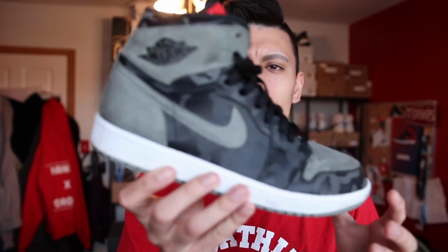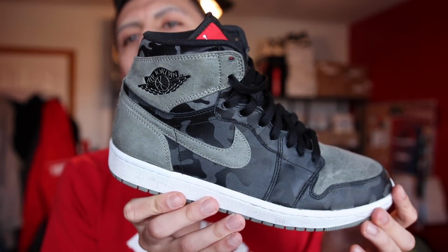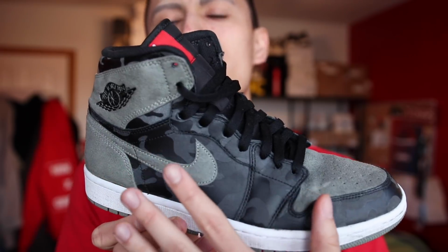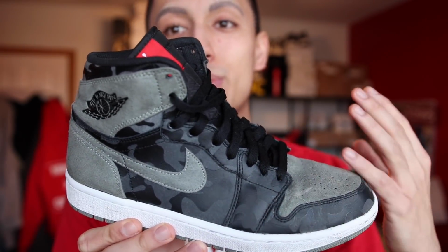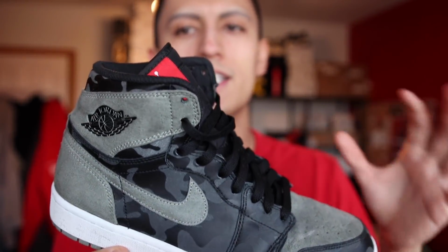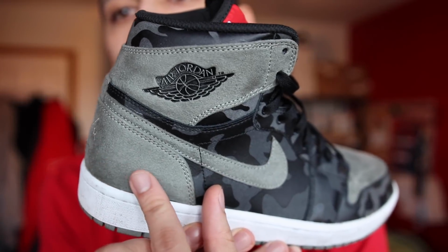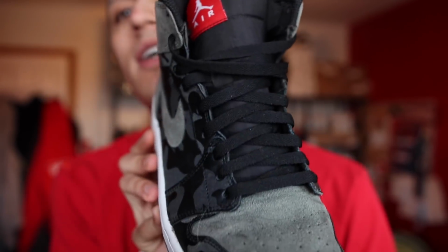So this next pair is a pair I bought in Japan, I think on my second trip to Japan, and these are the Air Jordan 1 Shadow Camos. Now these shoes obviously take inspiration from the Air Jordan 1 Shadow, but it has this reflective camouflage print on it, and that's what I really like about the shoe. It doesn't go for the traditional leather on the sneaker as well. Instead, it has this premium suede on the side of the shoe, also on the toe box.